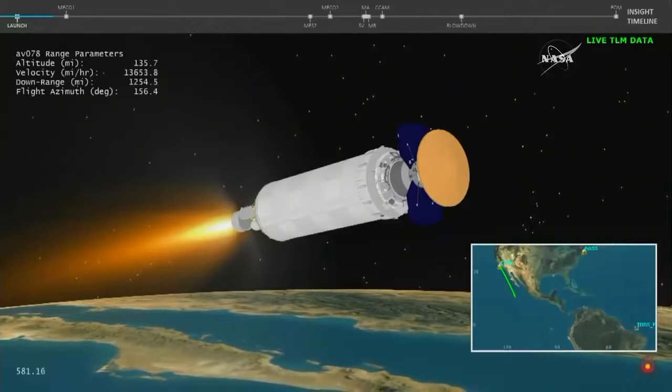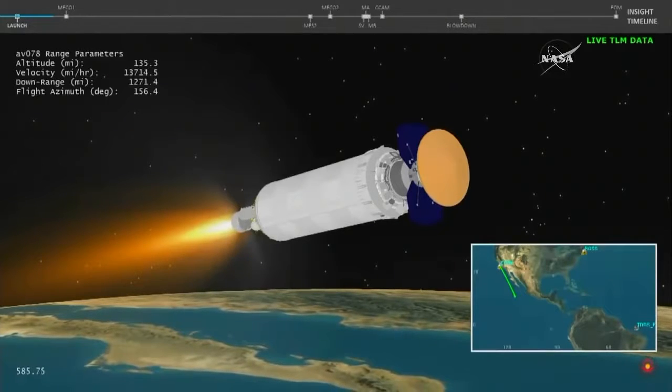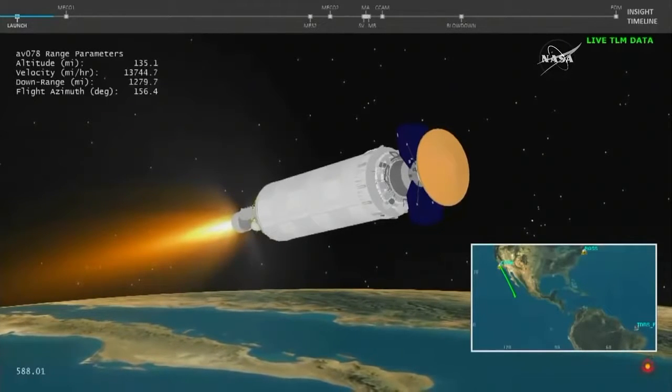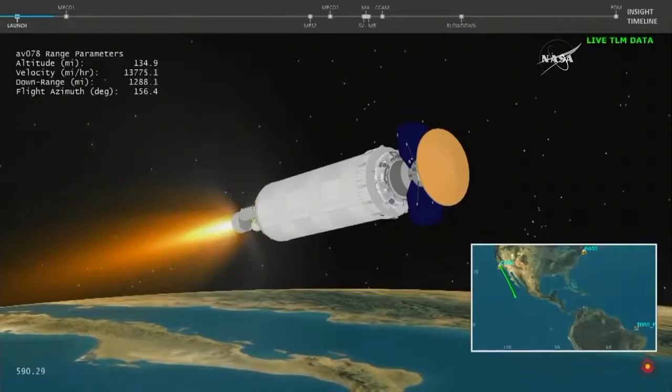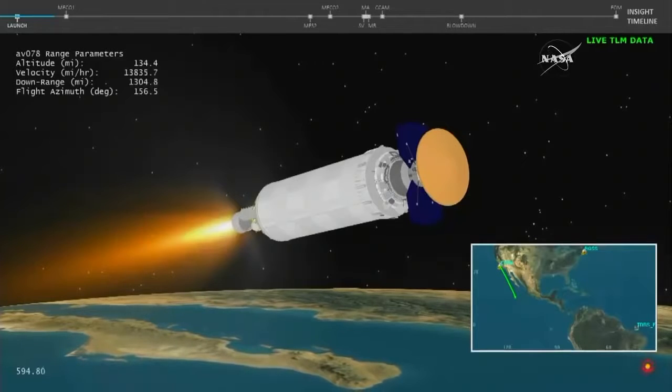This trajectory of the flight path will put the spacecraft and the Centaur in a park orbit before crossing the equator. It will go around the southern tip of South America. It will cross the southern edge of the Atlantic Ocean, come up over the Indian Ocean to the east of Africa, and cross over India.